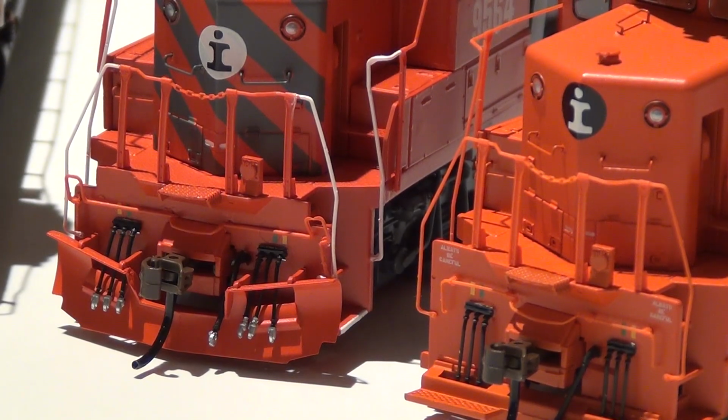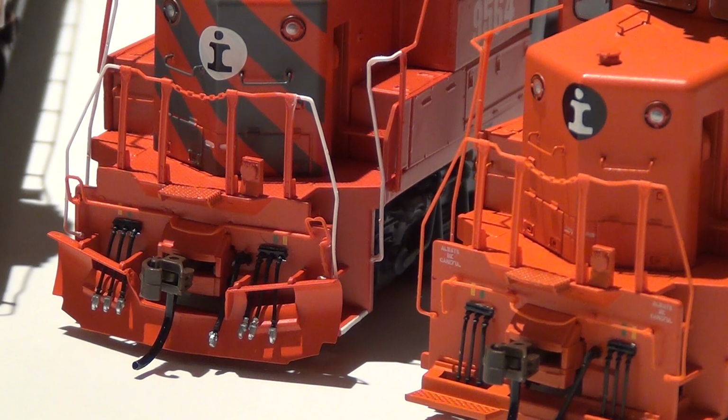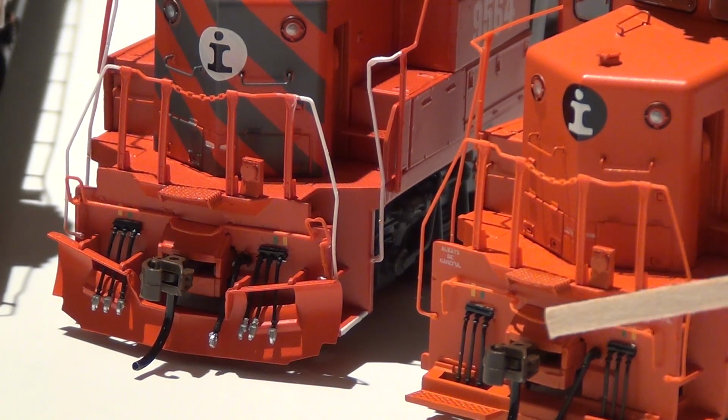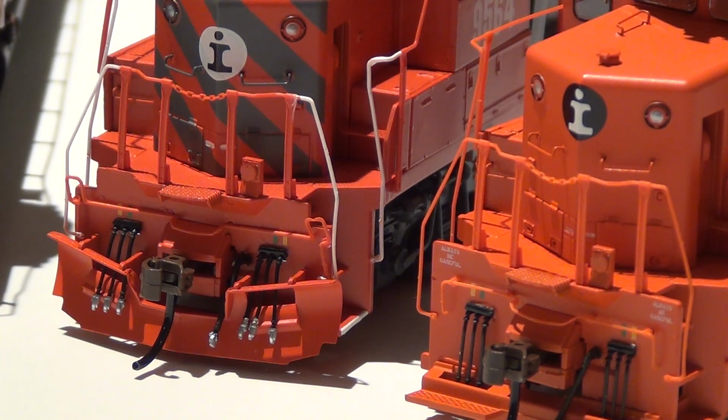One last thing I wanted to show you. These two locomotives have different cut levers on them. I talked a little bit about it a few minutes ago. 9563, you can see right here, this has the early style cut levers. So it's basically a single bar that goes all the way across. There's a hoop where the conductor, or the brakeman, can lift it from the walkway.